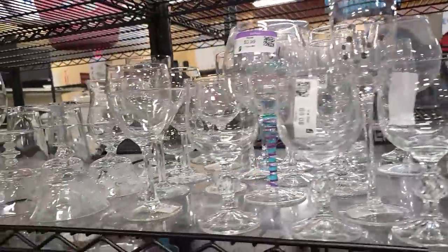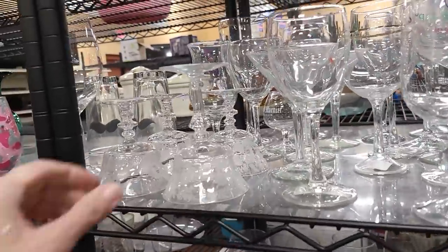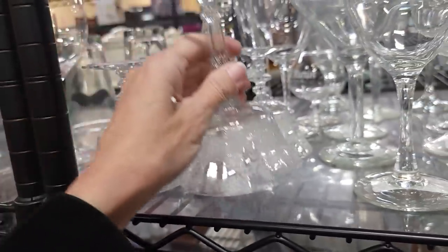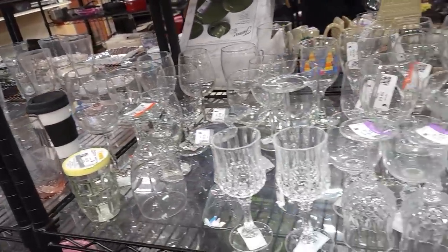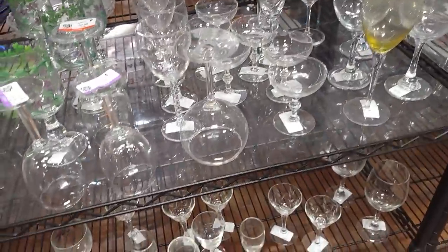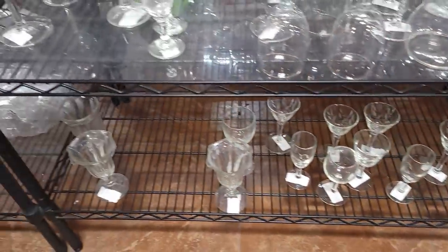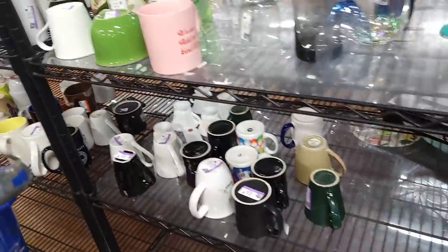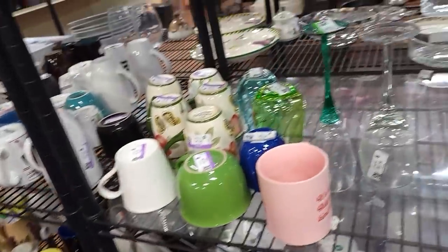Let's go through here. Oh, these are pretty. Look how pretty those are with the little etch. It's not as elegant glass. It is Depression era, but I just really don't deal with that. I just don't have the time to do all the researching for the patterns and such nowadays. I used to spend a lot of time on that.